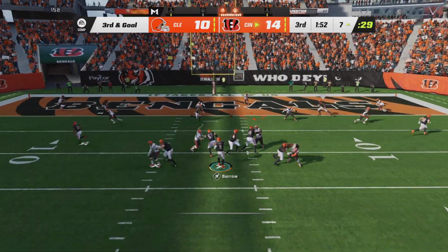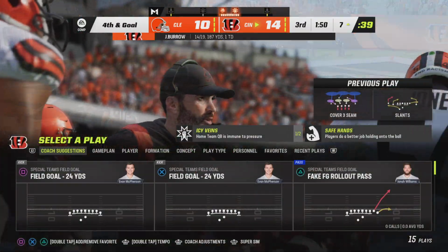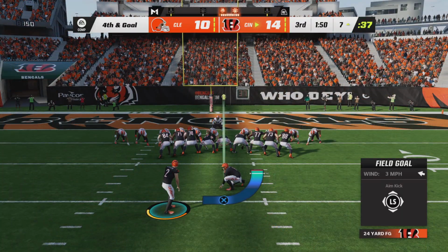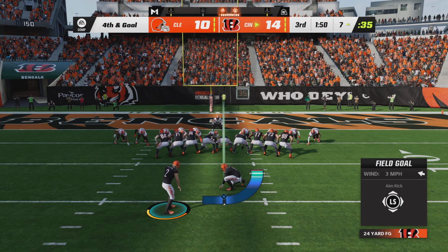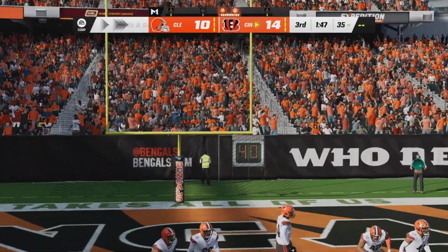3rd and goal. Burrow. And this is going to be incomplete. I see the surprise in your face there, partner. That is a rare incompletion from him. He's been on point this entire game. He has percentage completion-wise way up.